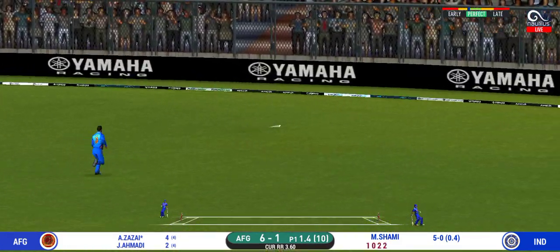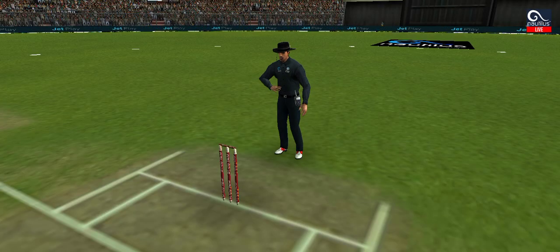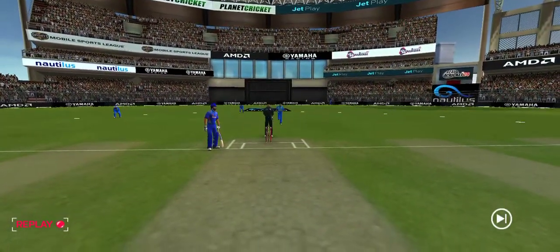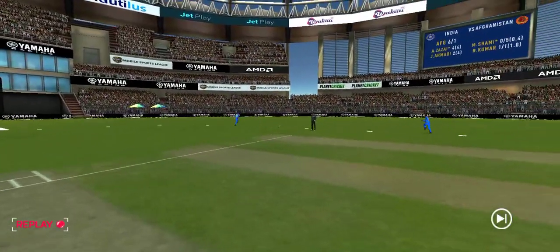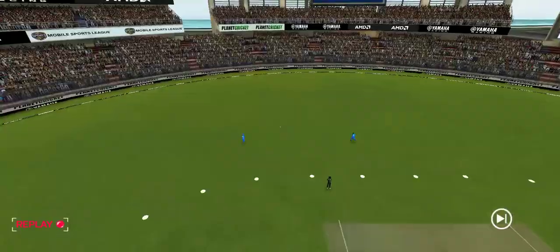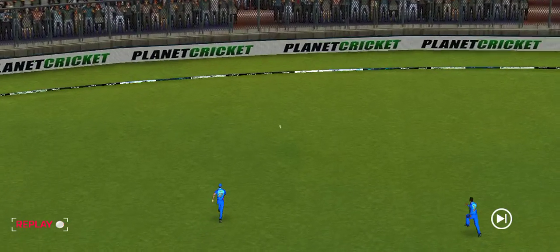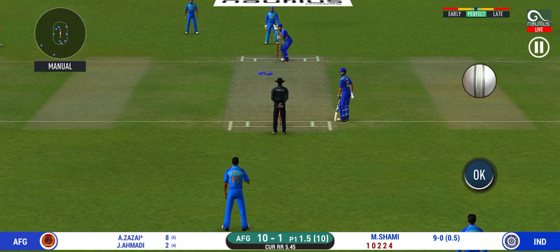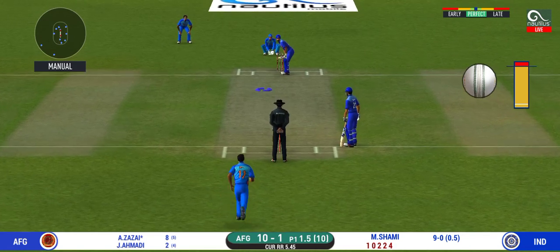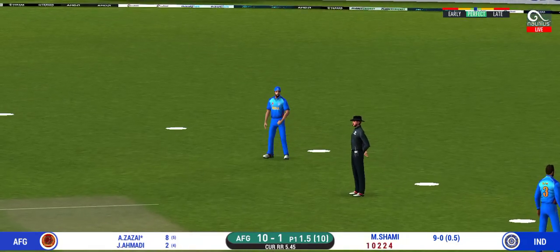Glorious! Absolutely glorious shot. And it runs away for four. He is an improved player now. You make a mistake and you pay the price. Here we go. Wonder where the next one is going to fly. That's hit straight to the fielder.